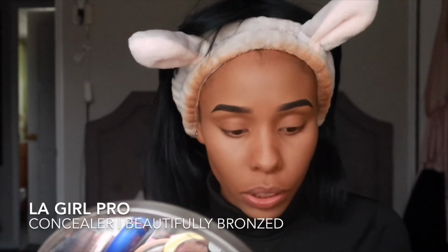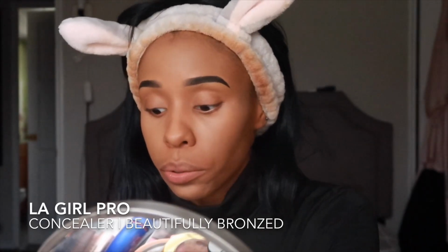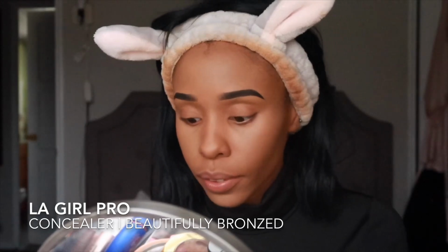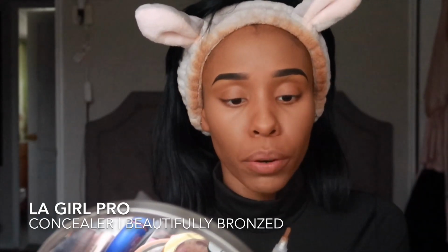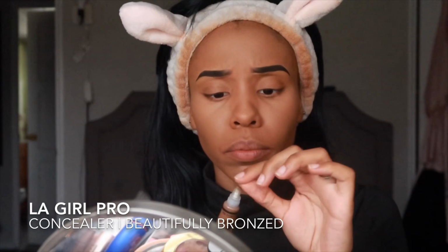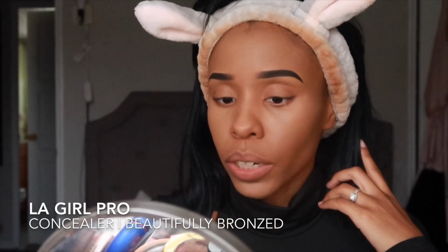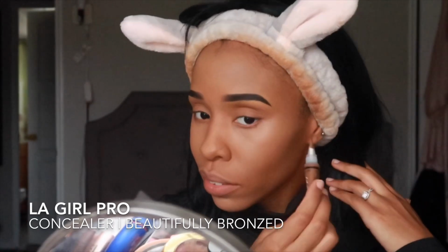This camera never does me justice, but you guys already know that because I always say it. So no point in me saying it now. And now I'm gonna go on with my LA Pro concealer in Beautifully Bronze, and I'm going to contour. Well, not contour, bronze, but same thing.